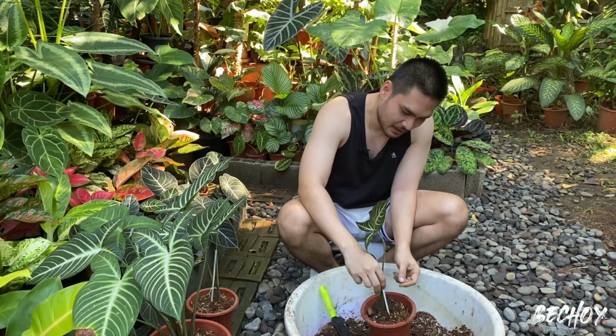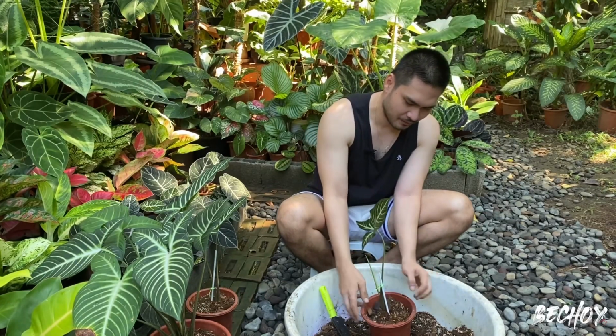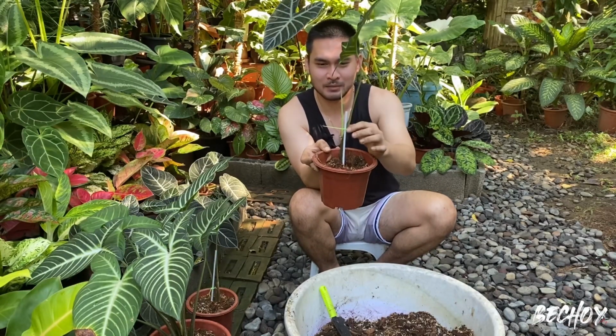Pwede lang siyang i-tighten but hindi na natin siya pwedeng i-loosen. Yun yung advantage ng mga Velcro naman. But for this one naman, hindi ko naman siya masyadong hinigpitan. Yung medyo nakakagalaw pa rin yung ating petiole ng ating plant.